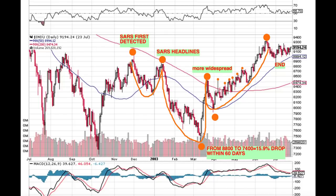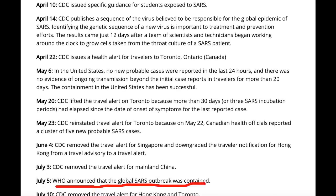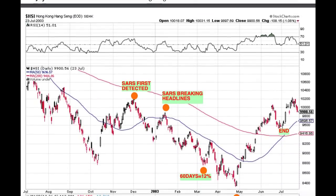unbelievable trading opportunities. Just as this is going to seem like everything is just going to keep crashing and crashing forever, you're going to see that the bottom is going to be set and the market is going to start moving higher. So awesome stuff as far as trading opportunities.